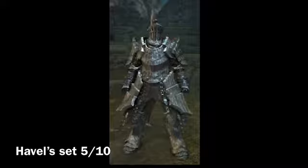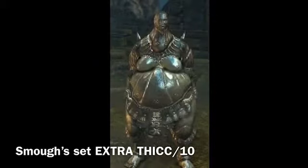I don't really like the gauntlets with the chains. Never really was a fan of how it looked. 5 out of 10. I would say it's average. Extra thick.